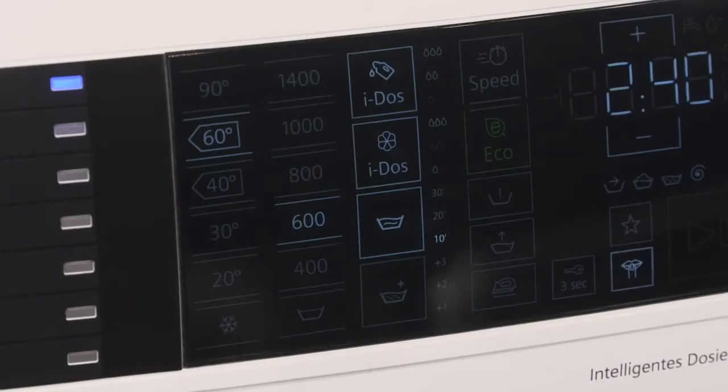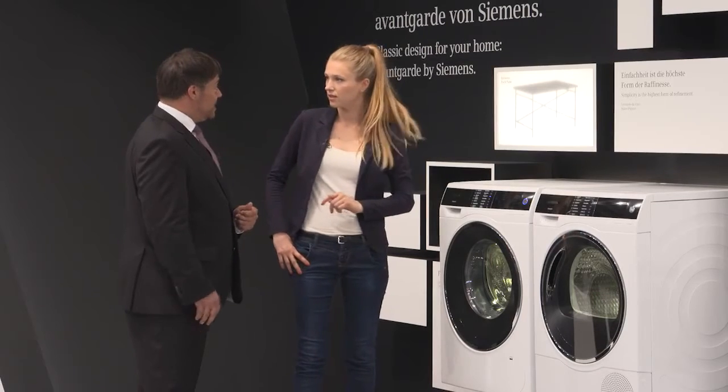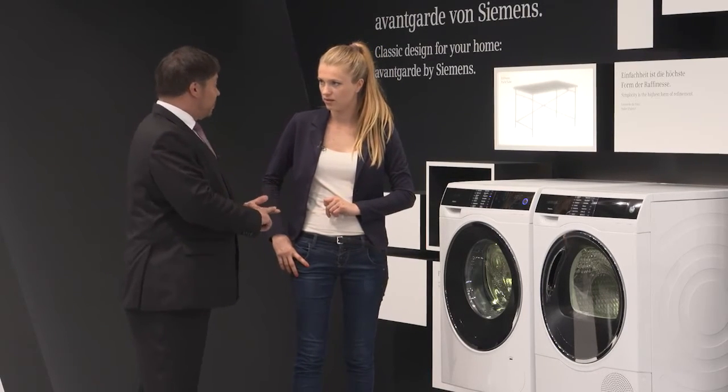Let me try this out. IDOS is sure to have something to do with the dosage. Quite. The washing machine will only use as much detergent as is needed for the dirtiness and quantity of the laundry.